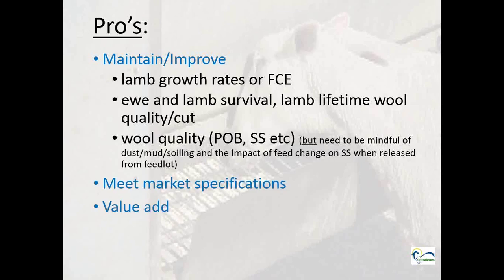Other pros can be your meat market specifications, principally for finishing lambs, or if you've got the numbers and you're looking to offload some mutton, well, the mutton prices at the moment are fairly good. Look at value-adding your grain, which is a big plus in a lot of these systems, particularly if you have lower value grain and the like on farm. And importantly, the animal welfare side of it, by meeting an animal's requirements, providing the best possible feed or nutrition, water and environment.